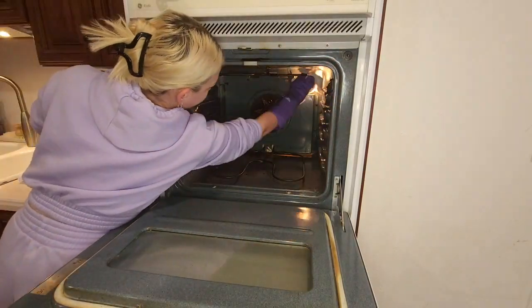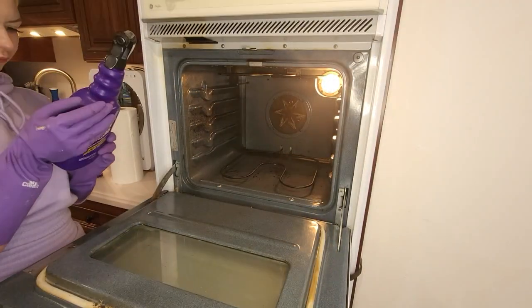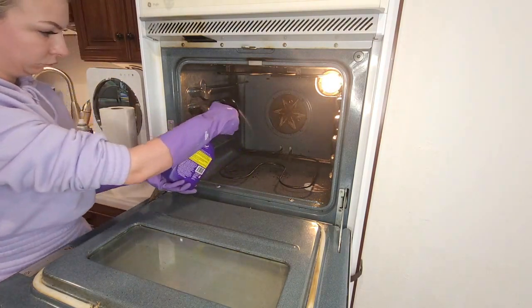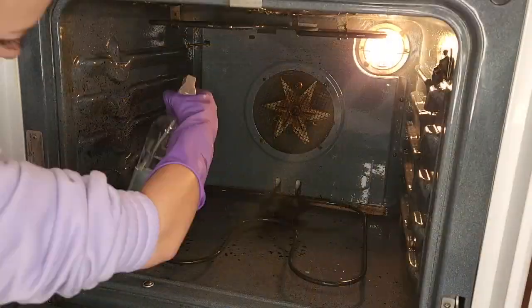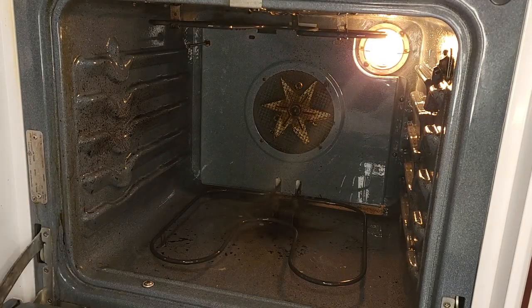The one thing I didn't like about this product, the chemical smell was so incredibly strong that I don't know if I would use this indoors again. I definitely would love to try this on my grill or something, but I don't think I would be using this product again inside my home. And that's just my personal opinion. I don't like the smell of strong chemicals.